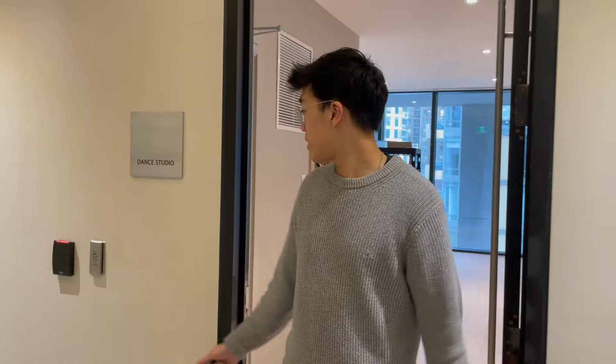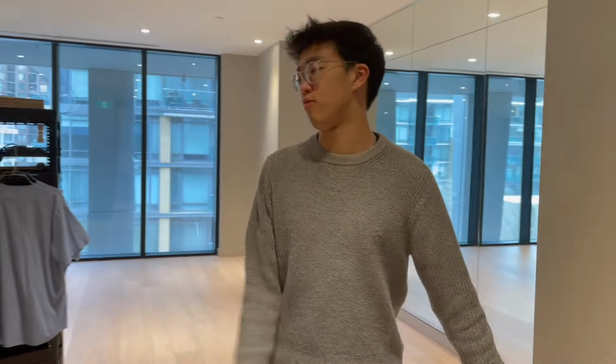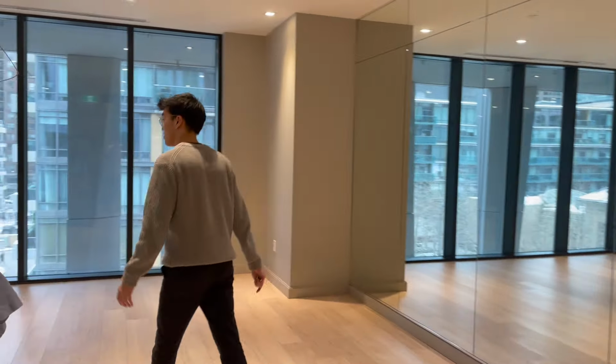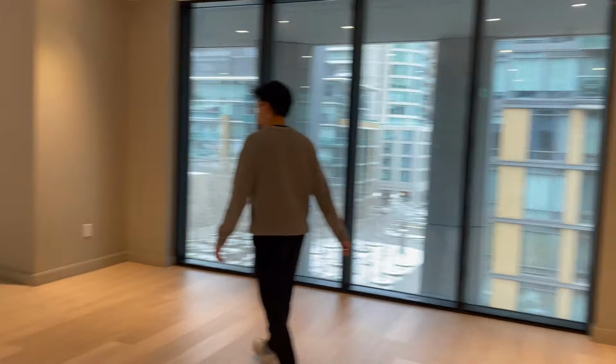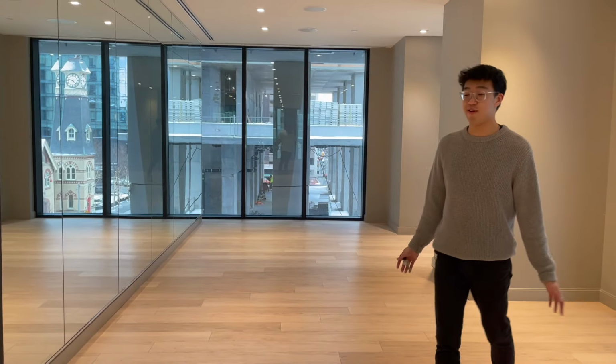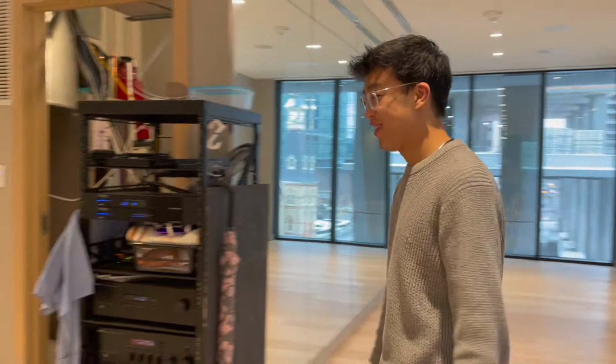There's 2 full floors of amenities, and there's also a rooftop, but the rooftop is currently closed, so we're just gonna go to the amenities. First one is the dance studio. I don't do a lot of dances, occasional TikTok dances, but it really doesn't require something like this. But this is a really nice space. I would dance for you, but no thank you.